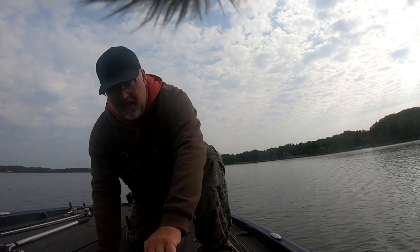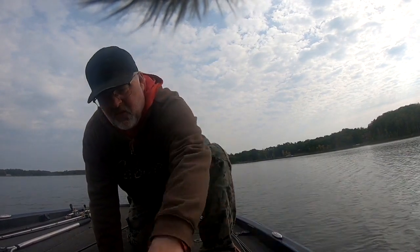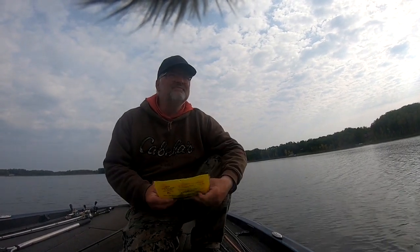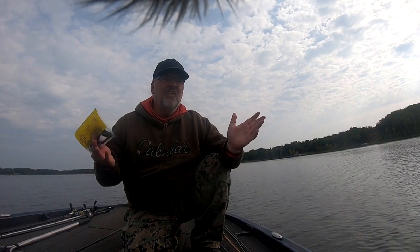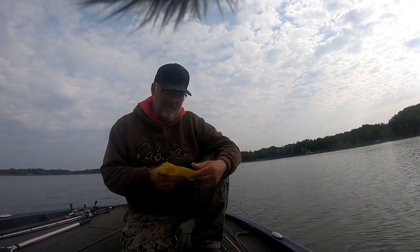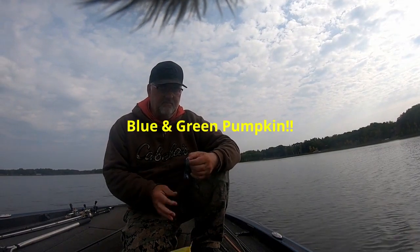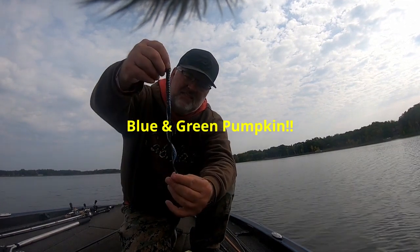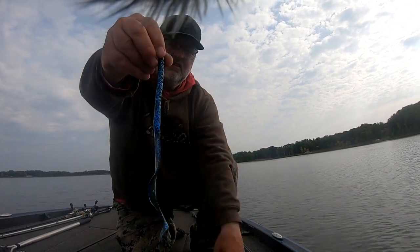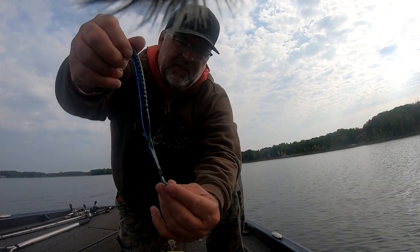Using this C-Mac worm, it's an 11-incher. These are one of my favorite big worms to throw. I generally don't like the Net Bait chunks and stuff. The claws are so far back on the body they seem to foul a bit for me, at least the way I rig them. But this is an Okeechobee Cross C-Mac. It's got the red and the green pumpkin. Really a slick worm. You can see the two-tone colors there, I hope. Blue on one side, green on the other. Real sweet.